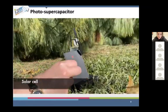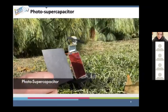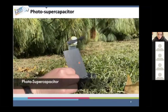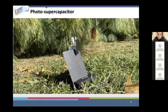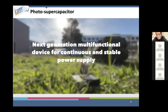However, in the photo-supercapacitor, in the backside of the solar cell, we have a supercapacitor. This motor fan is rotating under the sun illumination and also when we cover the panel. So in this case, we have continuous power generation in a quite compact device. We believe this is a next generation multifunctional device for continuous and stable power supply.